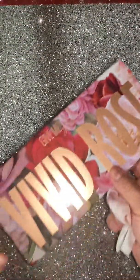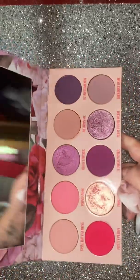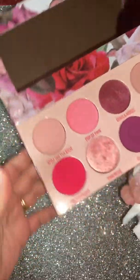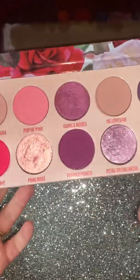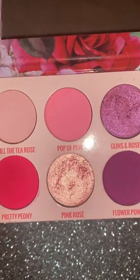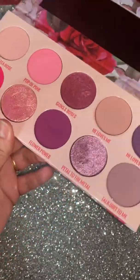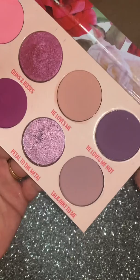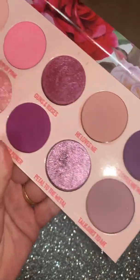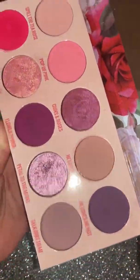So that's that one. And then the last one I had was the Vivid Rose. So this has got 2 pans bigger. So this one is, oh, beautiful. So beautiful. I did some really good swatches of this on my Instagram page. Spill the Tea Rose. My daughter's called Rose, so she likes that one. Guns N' Roses, obviously. So this is like your cool tone side of it, nice pinks, and then your more bright warm pinks there. So it really works well as a palette.